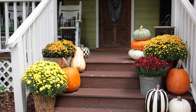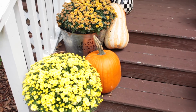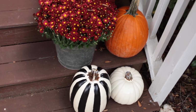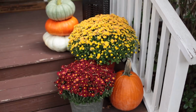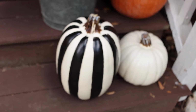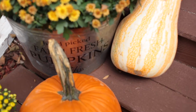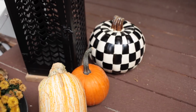Just mums and pumpkins and gourds and all the things. You can see some of my mums are already dying because, as I said, it's hot as Hades here. But yeah, I did the little black and white striped pumpkin. Those are actually craft pumpkins from Hobby Lobby. They're not real. And I thought that would be better so I could keep them for future years. So I just painted on them. My husband drew me some little lines and I painted on them with some craft paint. And then just a cute little steel bucket there that says Fresh Pumpkins, Farm Fresh Pumpkins.